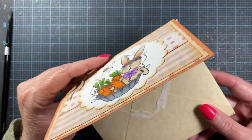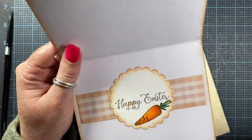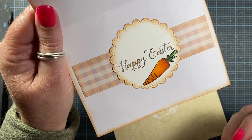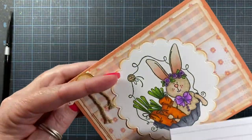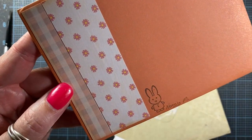She also decorated the inside. Isn't that cute? And the coloring on that carrot is just perfect. I love the depth that you got in that, Nancy. Gorgeous. And she decorated the back as well. Cute little bunny. So cute.